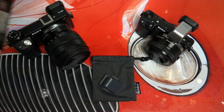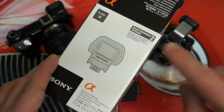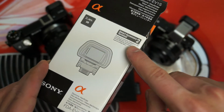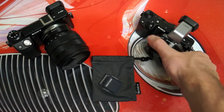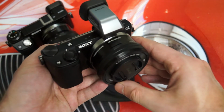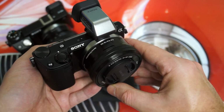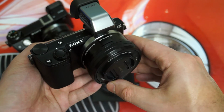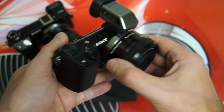Now the EV1S is the electronic viewfinder designed for the NEX5N. Of course, because it is compatible with any camera that has the second gen smart accessory terminal, it's also compatible with the 5R and the F3. Unfortunately, the NEX3N, the latest addition to the NEX family, does not have the terminal. Maybe it's a sign that they're doing away with it. Either way, it does at least get the benefit of having a built-in flash, which this camera lacks.